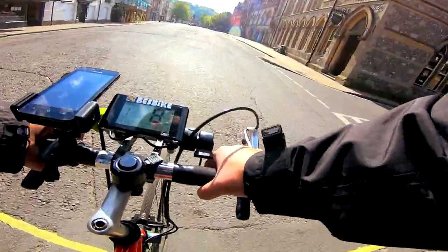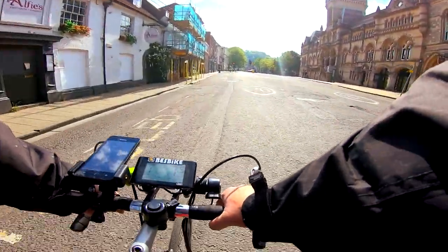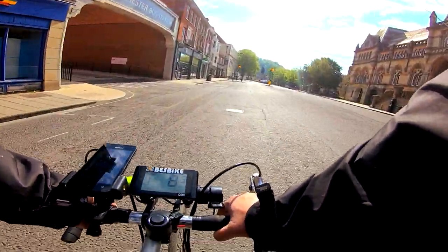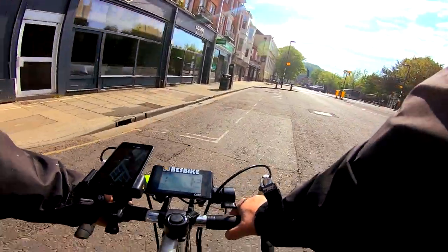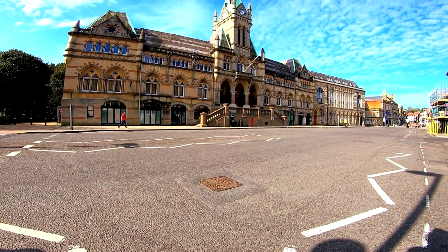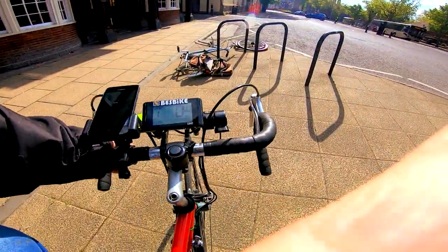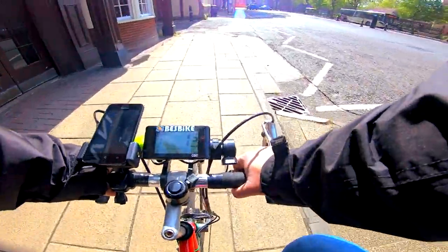This is where the National Express coaches park up. What is that? Tourist information. This is a big old building. Oh, it's a bus station. Oh, that's the Guild Hall. Someone's taken off the wheels. I just left them there. That's weird. Why would you do that?